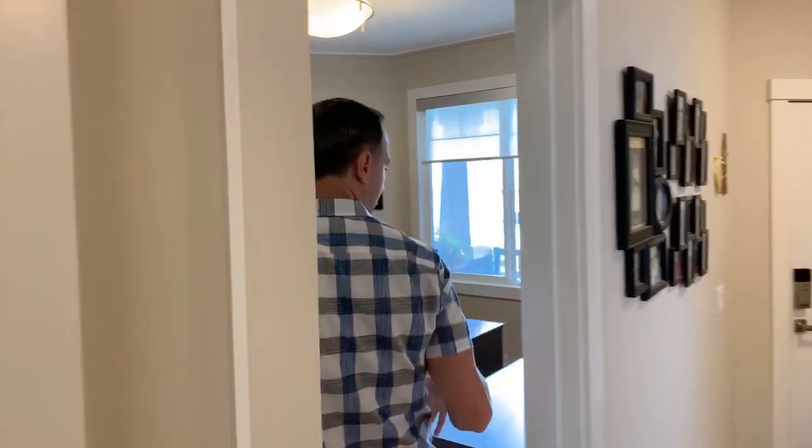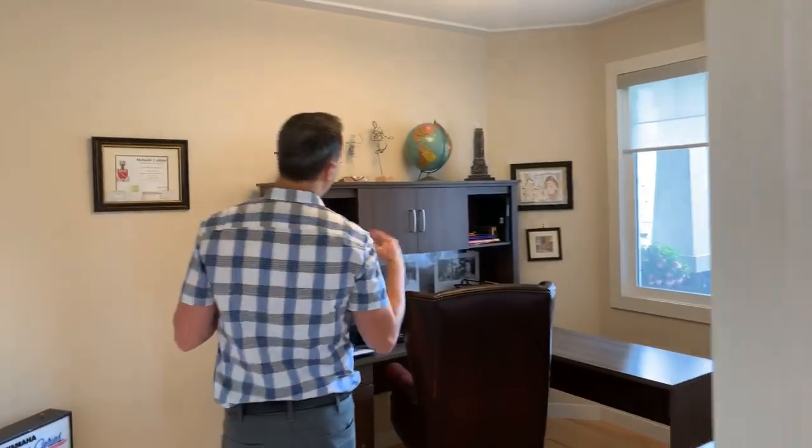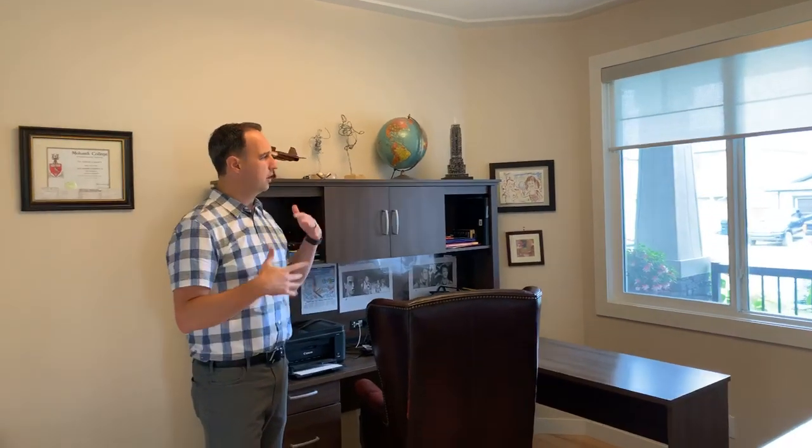In this house, we even get a front den, a front office. If you really need it, it could be a bedroom, but we've got another bedroom on this level, which we're going to check out in a second. You got a big den here. This is a big space. We've got a beautiful front window looking right out the front.